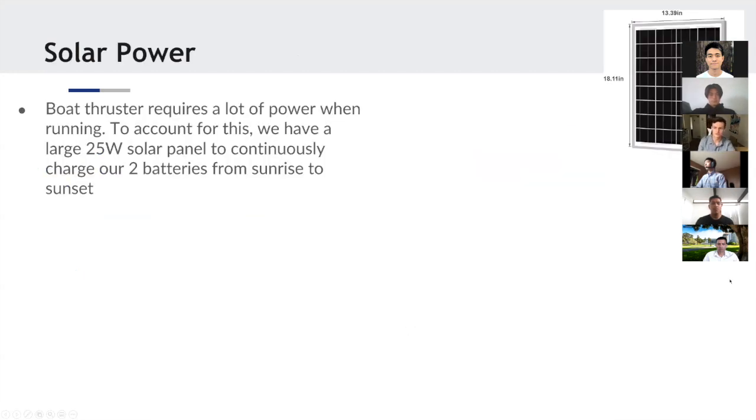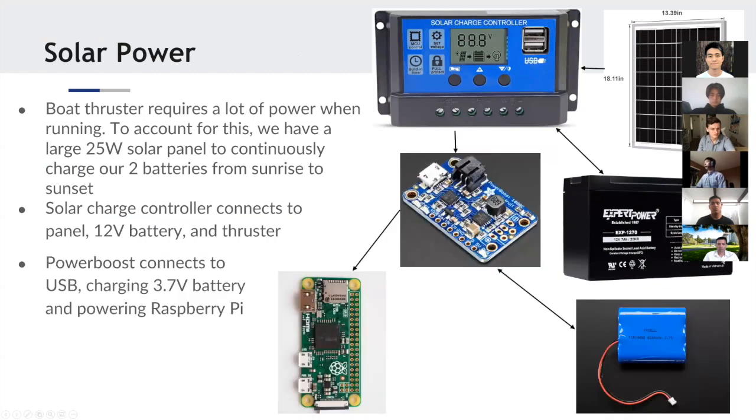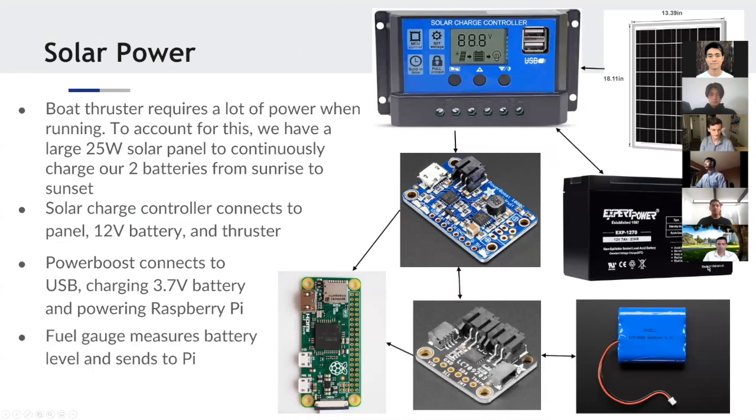For solar power, like I said, we have a large 25-watt solar panel to continuously charge both of our batteries whenever the sun is up. And here's one of our batteries. It's a 12 volt lead acid battery. And that is all connected to a power boost, which can charge our Raspberry Pi along with a secondary battery, and then our fuel gauge to measure the battery level. And this will all last over 72 hours when it's fully charged. So that's 3 days without needing to be in the sun at all. So ideally, it's going to get at least some sun each day. So this should never really die out.